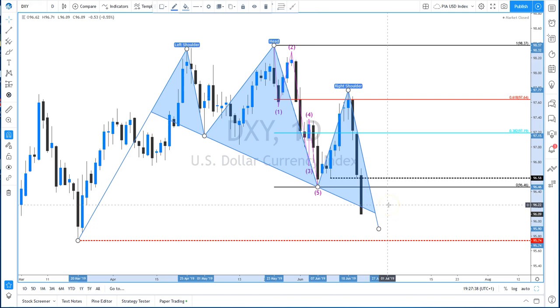So basically most time frames are highlighting dollar weakness. We have got potential of a bounce because we've got that quite deep Ichimoku cloud underneath current price action. So there is scope for a bounce. We will be looking at selling into that bounce.